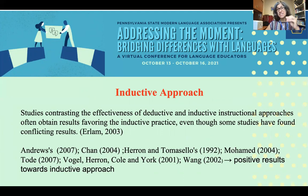though there are still studies that show conflicting results. So this is a topic that has created conflict, because there are so many studies that, even though they favor the inductive approach, clash against some studies that are saying, well, no, with the same grammatical topic, the same level of proficiency students, this very similar context, here we saw that the deductive was more efficient.